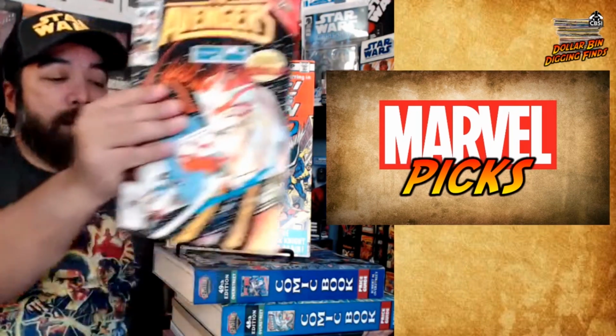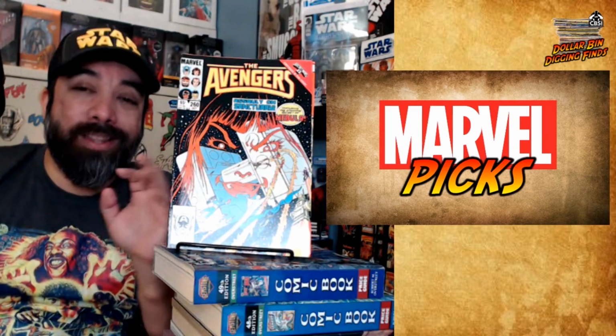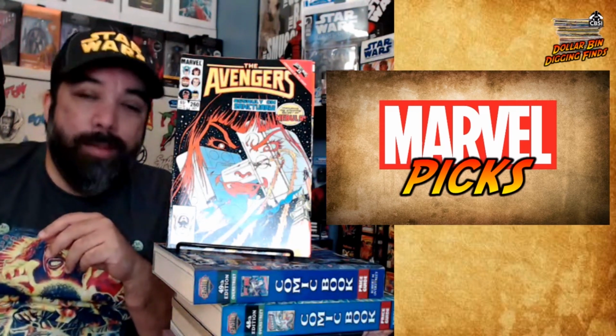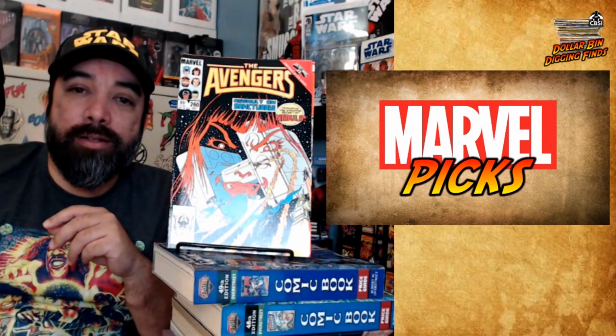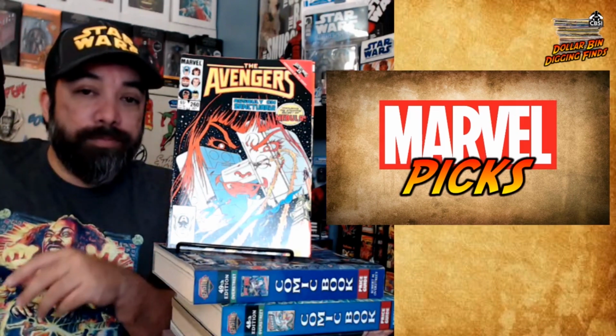Another Avengers book that I grabbed. This is Avengers #260. As I'm looking for all the Kang books, I'm not going to forget Nebula. And this is not her first appearance, but I think this is her first cover appearance. So, yeah, #260. I'm still going to grab it for $1 because it's cheap and it's worth it.